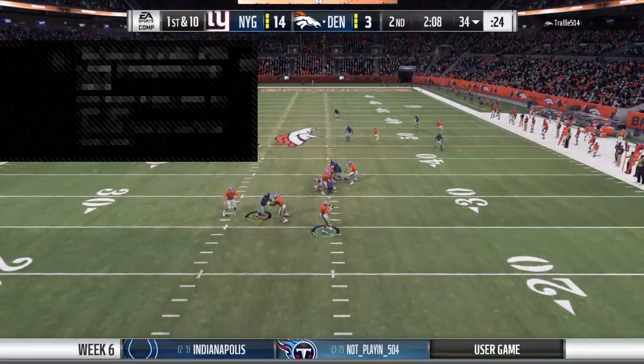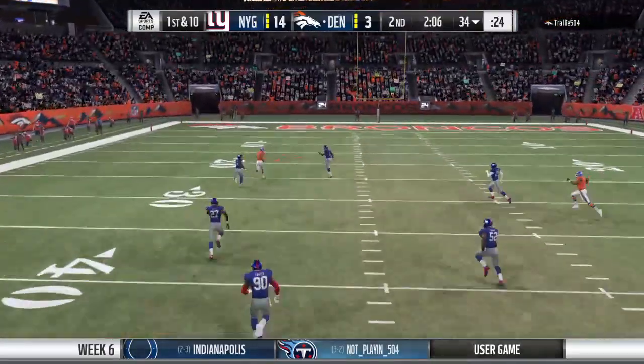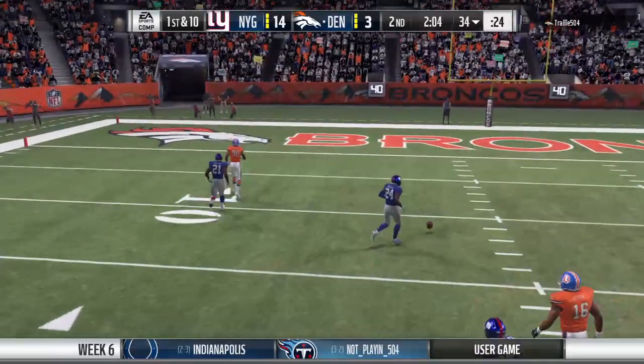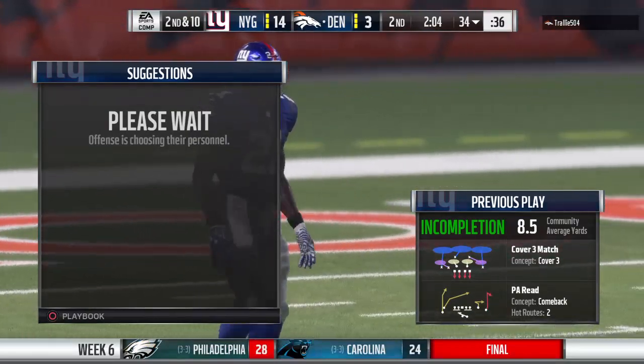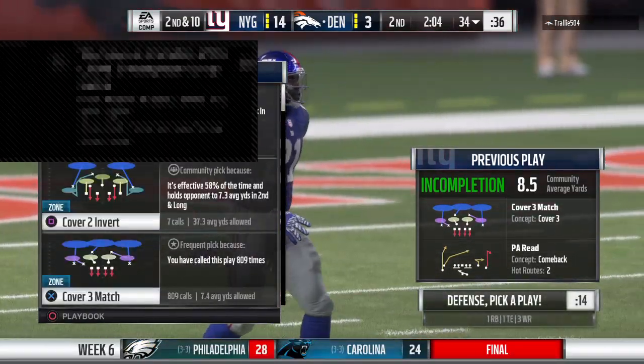They'll look to throw here on first down. Going up top. That's going to be knocked away and incomplete. Demaryius Thomas, the intended receiver, and that'll bring up second down.